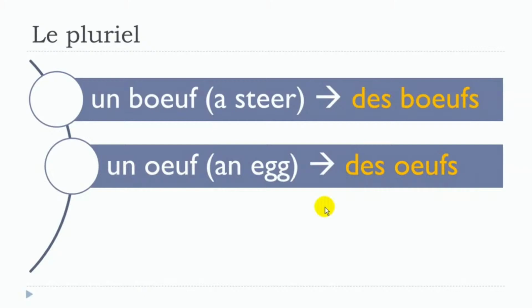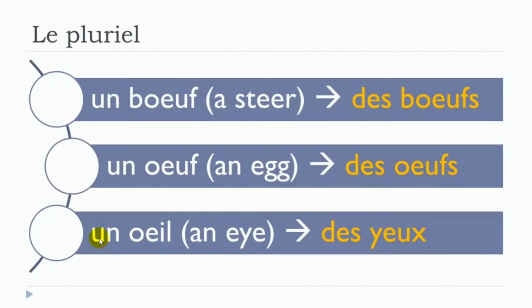And then the last one, this is probably the most strange one. Un œil, des yeux, yeux, okay? Don't pronounce the final X as usual. Yeux, des yeux, all right?